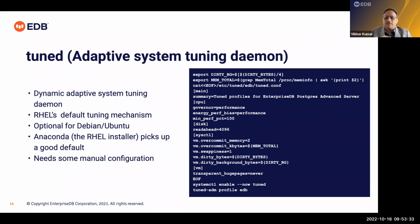In most cases, we have found that 1 gigabyte of memory is enough for the dirty bytes setting, right? If 1 gigabyte is dirty and the flush daemon writes it back to disk, then you get better performance and a spread IO on the system. We always recommend disabling transparent huge pages, because as per our testing and benchmarks, transparent huge pages really impact the performance of Postgres.